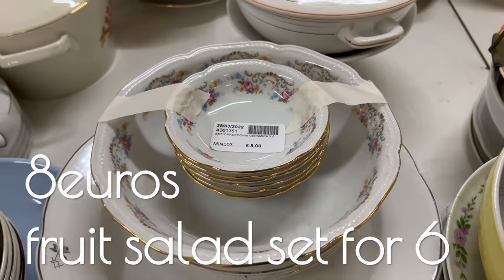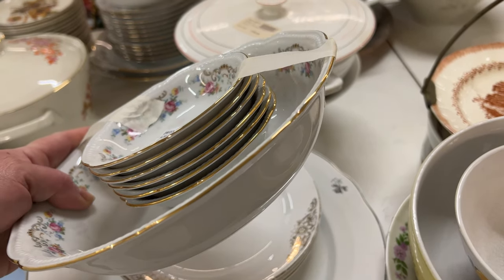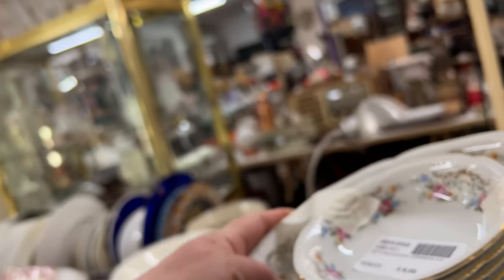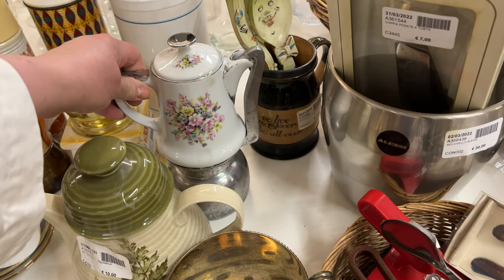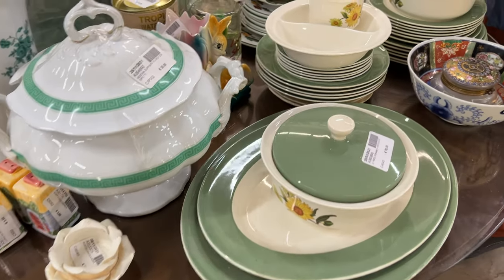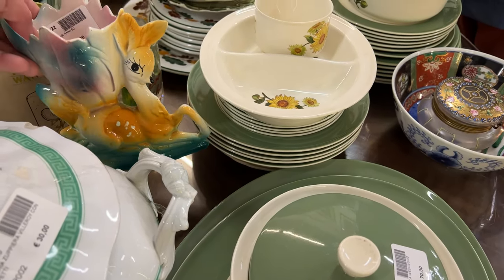This fruit salad set, Macedonia is fruit salad. It looks like it says Macedonia, but it's Macedonia. But how cute is that for having a big fruit salad and six bowls to serve it in? Come on, it's so sweet. As is this strange coffee pot that I have no idea how to work. This poor little deer, the flower was chipped. Sorry.